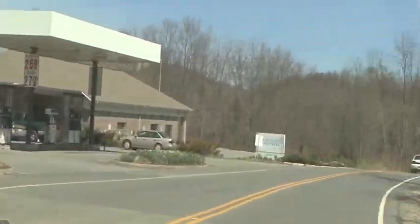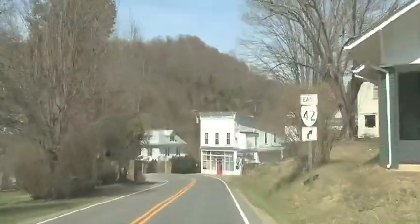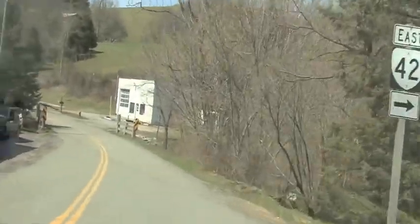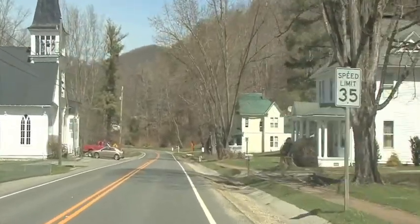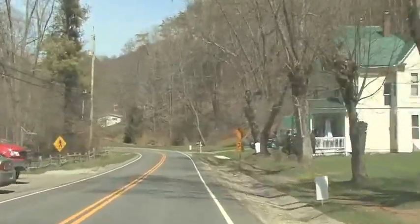As we make a turn, we head in towards Newport. Make sure that you stay right on Route 42 here. It's a little confusing, and yes, we got a little lost. Make sure that you go slowly through the town here, as the speed limit is 35, and there are children at play. Once you're all clear, though, the road is free, and the weather's great, so get going again.